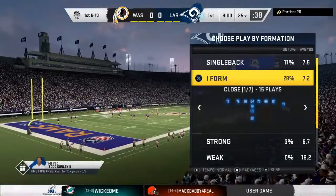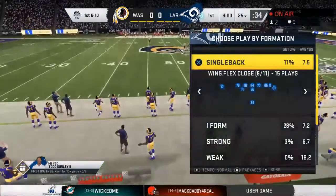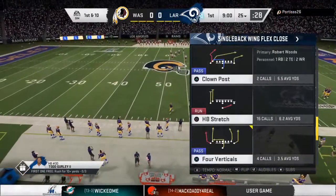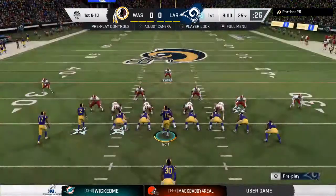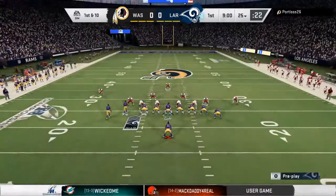Let's go, boys. Bring it up. Like 20. Check 56. Focus, defense, focus.